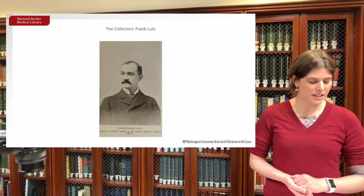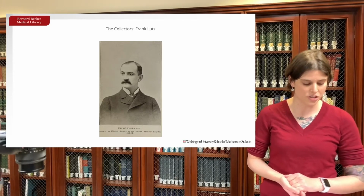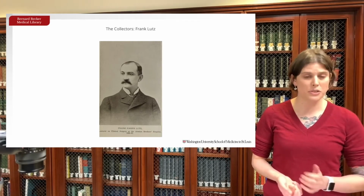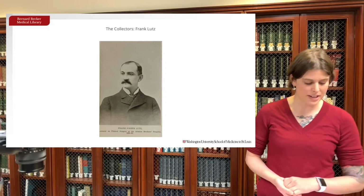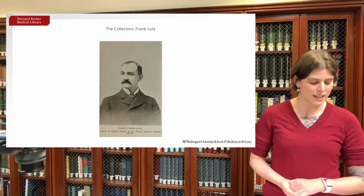Like Dock, Lutz was very, very passionate about books, libraries, and history. He was a founding member of the St. Louis Medical Library, and he was also a member of the Missouri Historical Society. He was the chair of the St.